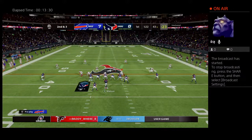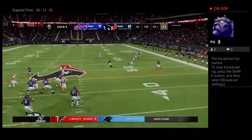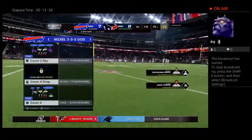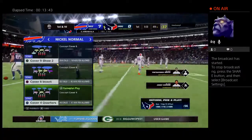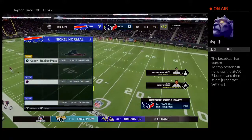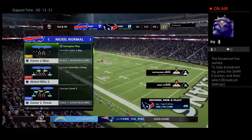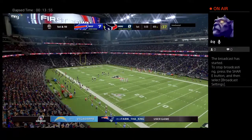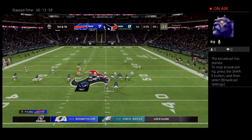I like where you're going. Obviously, we've been together for a while because you know me. I want to take that shot early and loosen things up. And he finds Danny Amendola. This has to go down as one of the simpler routes in the playbook, but oh so effective. Nice completion there. Keeps the sticks moving. Two first downs have him up near midfield now on 1st and 10.